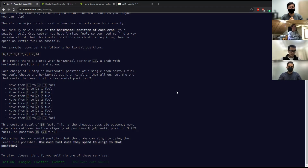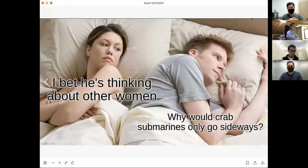Crabs all the way. All right, well, I found a funny picture that I thought was relevant to this one. It was made exactly because of this question. Do share. Let me share this. I thought it was funny. It made me laugh a little bit. Why would crab submarines only go sideways? That guy's definitely doing Advent of Code in his sleep. Yeah, I can relate. There have been times where I was probably thinking about the crab submarine puzzle instead of more important things.